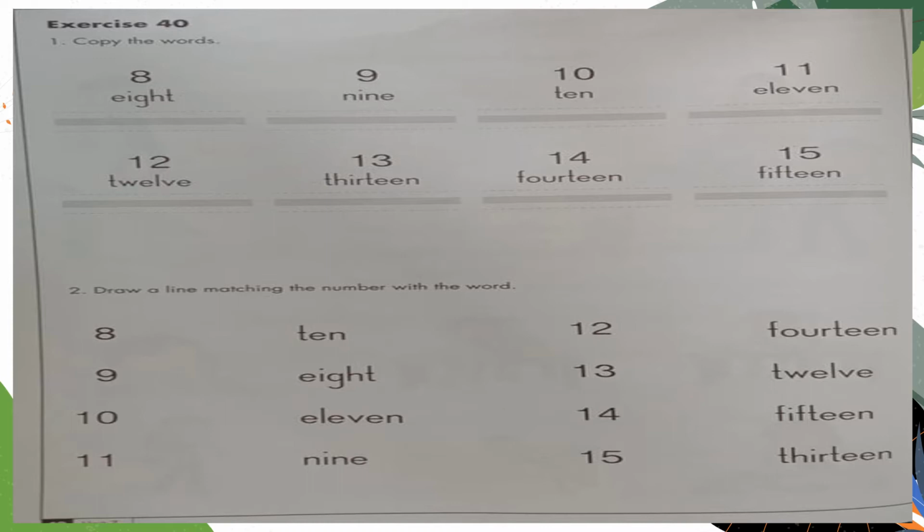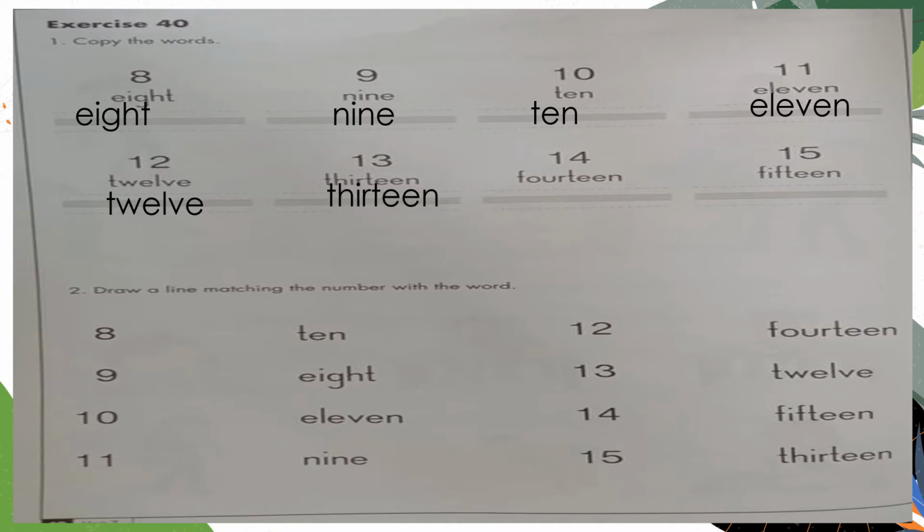Okay, exercise number 40. Copy the words. Number one, eight. Nine. Ten. 11, 12, 13, 14, 15. Next is draw a line matching the number with the word. 8, 9, 10, 11, 12, 13, 14, and 15.